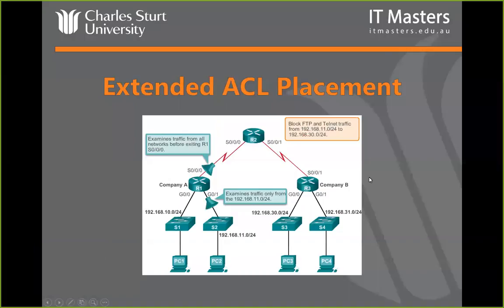Extended ACL placement, on the other hand. In this case we just want to block FTP and telnet traffic from the .11 network to the .30 network. So .11's here. Because we want to block specific traffic only, FTP and telnet, but everything else is allowed, the two places we can add that access list are either inbound on router 1 or outbound on router 1. The same case applies: it depends on whether you want to route it first and then block it, or just block it.